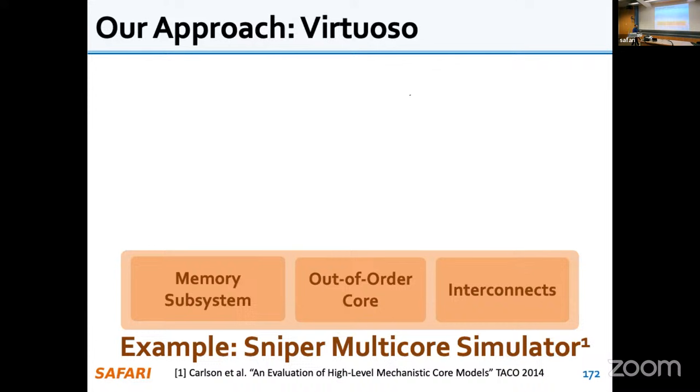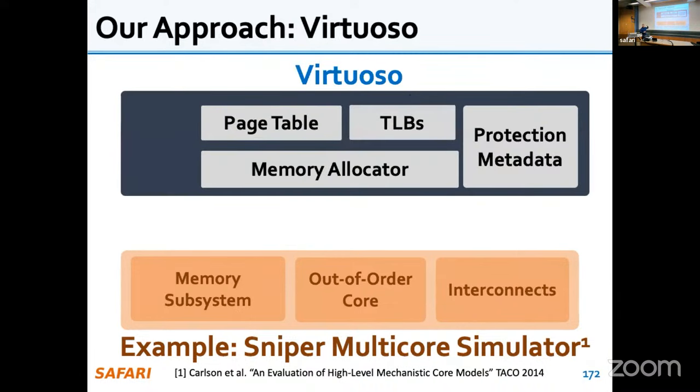What's our approach? We have this example simulator called Sniper, which has, let's say, three main components: the interconnect, the memory subsystem, and the out-of-order core. We have Virtuoso, which models all these nice components. We plug Virtuoso in the memory subsystem of Sniper. Whenever Sniper wants to perform address translation, it consults Virtuoso.